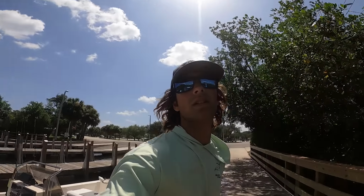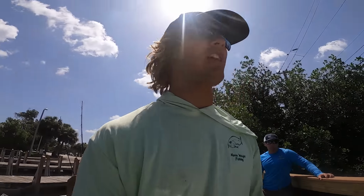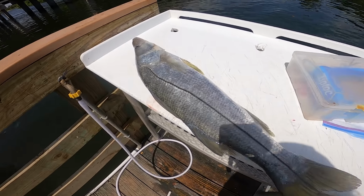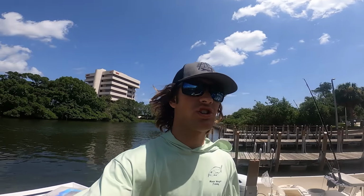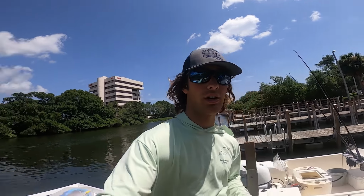All right, boys and girls, we just got back to the fillet table. We could not catch another slot snook, but we do have one beautiful one, and then that nice mutton in the cooler. Jay's gonna hold the GoPro real quick, and I'm gonna clean this fish up, and then we're gonna go back to the house and cook it up for dinner.